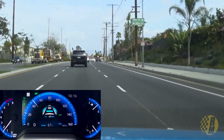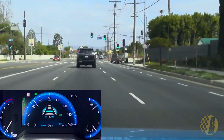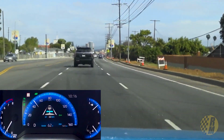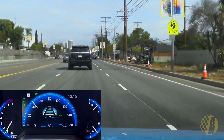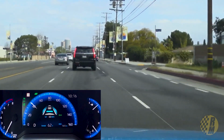Every Corolla comes with a suite of safety features called Toyota Safety Sense. Here I've turned on dynamic radar cruise control, which follows the vehicle ahead of you and keeps a safe distance. You can see it on the dashboard. It actually is tracking the vehicle ahead of you, and if the vehicle slows down like over here, the Corolla slows down as well to match the pace and speed. It'll actually take you all the way down to a complete stop.